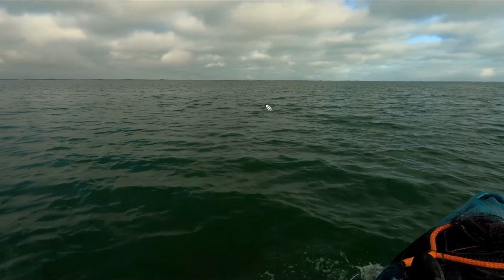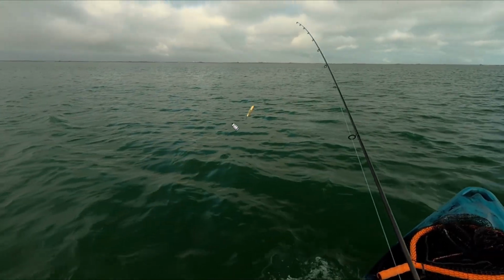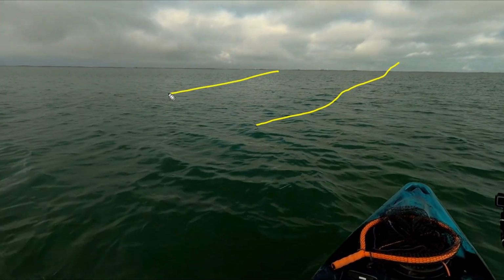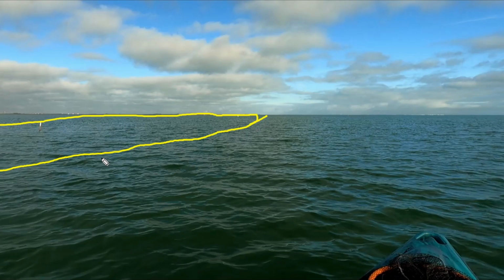If you can tell, the water is moving in this direction, so I want to throw so that the bait comes across. Sometimes these slicks aren't that noticeable, but they are there. This particular day, they were all over the place, and there was a slick that ran all the way down right here.